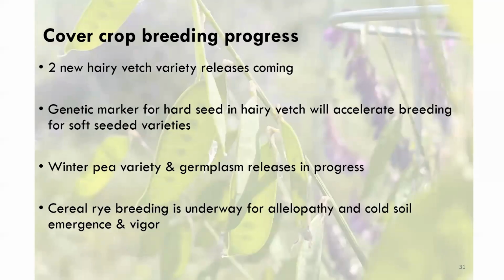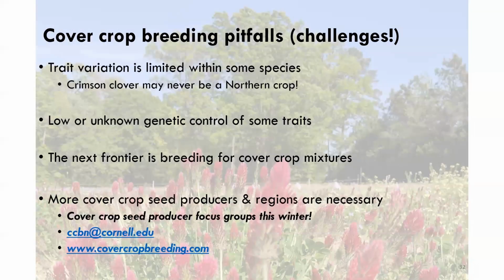So in summary, our progress, coupled with hairy vetch varieties, this genetic marker for hard seed in hairy vetch, a winter pea variety release coming, and also germplasm releases that will be publicly available. And then the rye breeding for allelopathy and cold soil emergence and vigor. And then I chose the word pitfalls because it sounded nice with progress and potentials, but we can reframe them as challenges.